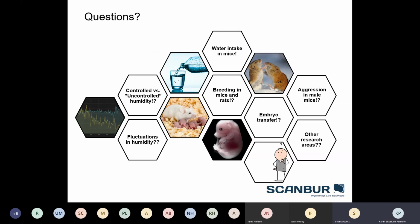I will round off with the slide I also showed you in the beginning. These effects that we see on breeding performance and also indications on improvement in embryo transfer, they of course have some 3R aspects, as we could perhaps lower the number of animals we use for breeding and also for embryo transfers. And it could also have some impact on the reproducibility of research if we have an effect of this variable humidity on our research results. But I think we have gone a little bit over time, so I will stop for now and open up for questions.